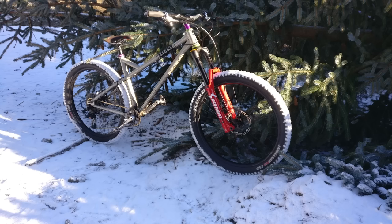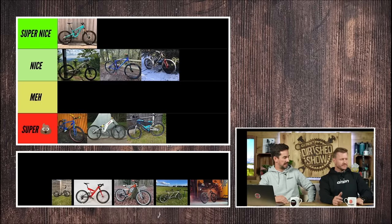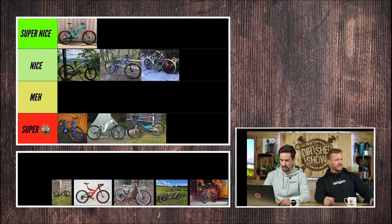It's nice. 975. If I'm going to pick a hardtail, I'm going to go 29. 100% go 29er. But why would you go small wheels and make the absolute roughest ride rougher? So that doesn't mean it can go above a nice for me. No, it's nice. I actually don't know the ins and outs of Sick Bikes, but it's a hardtail. I love hardtails.